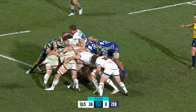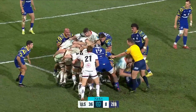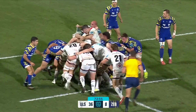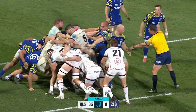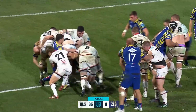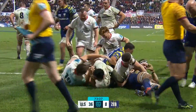Andrew's got it at the back now. He'd be looking for another try, I'm pretty sure. And they're still moving forward. McDonald is in there. Here come Ulster again. Can they finish it off? They're held up two or three meters short. Lots of white jerseys in there. McDonald is saying keep going. Andrew has it in there. Has he got it down? Oh yes, he has. He's done it again.